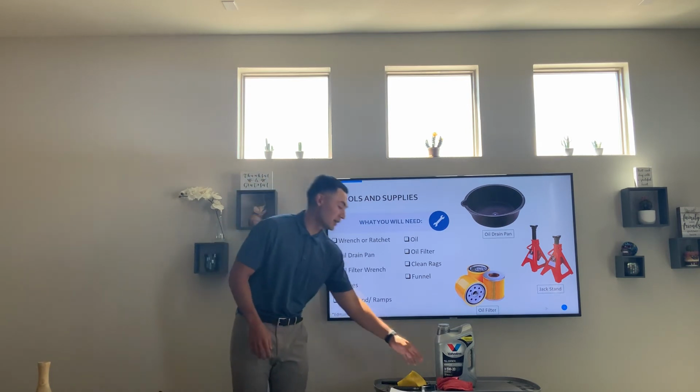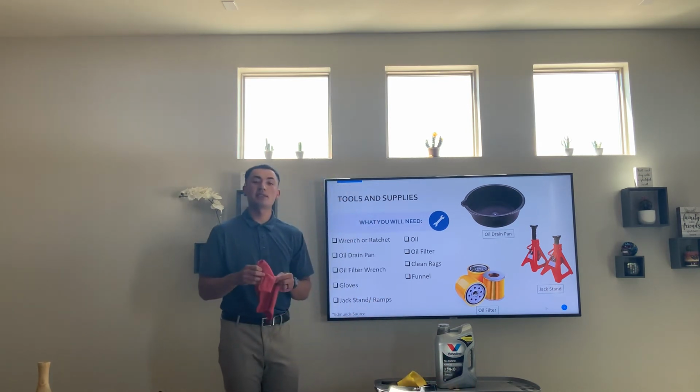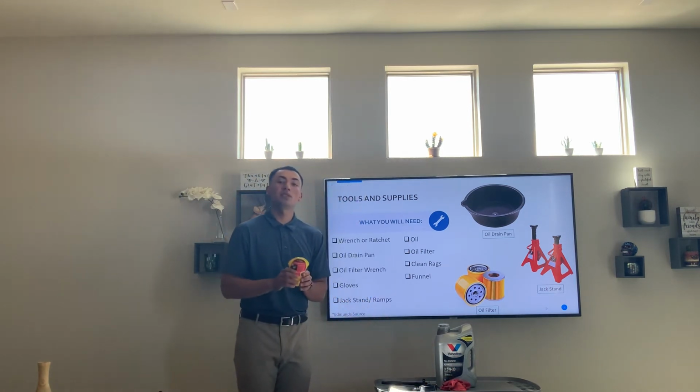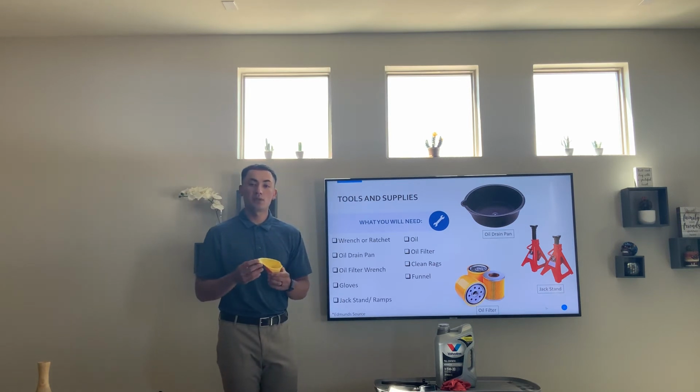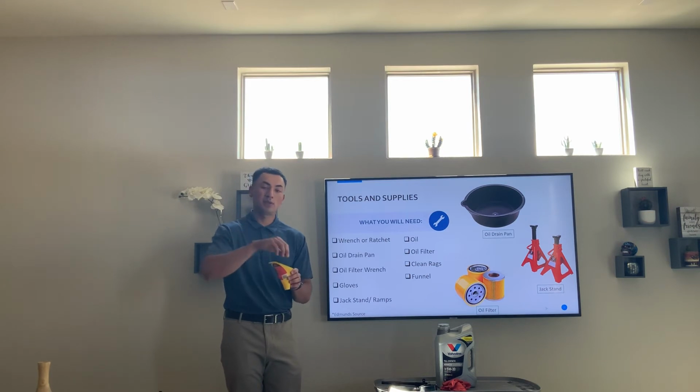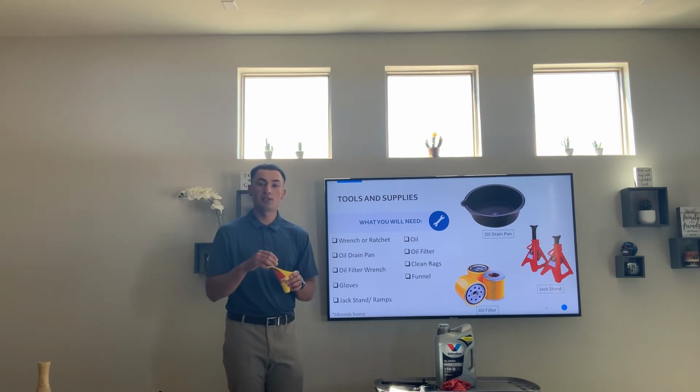Clean rags. Now it is important to have clean rags because this is a dirty job and you always want to have everything clean. And lastly, the funnel. The job of the funnel is when you are done draining all the old oil and replacing new oil, you want to place this so that you're putting new oil back into your engine and you have no spillage.